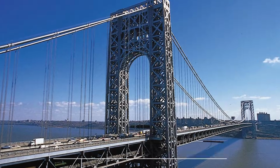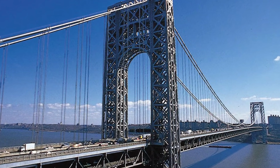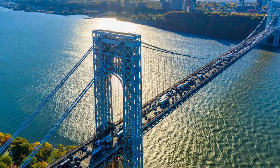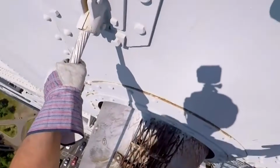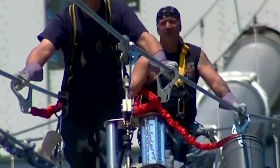Let's talk numbers for a second. The George Washington Bridge, one of the most iconic bridges in America, has 9 million square feet of paintable steel. 9 million. That's not a typo. To put that in perspective, that's roughly equivalent to covering 156 football fields. And it takes a full crew about a year and a half just to repaint the entire thing. But here's the kicker. By the time they finish painting it, they have to start all over again. It's never ending. The moment you finish one section, another part's already starting to rust. It's like painting the Golden Gate Bridge, except nobody's romanticizing your work with Instagram photos.